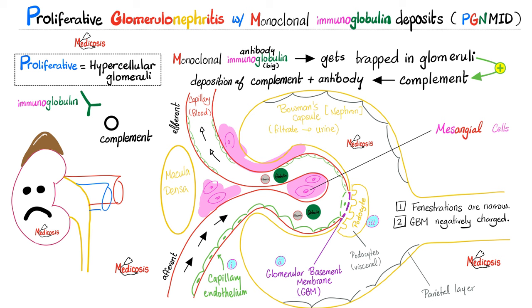So this is what happens. Monoclonal antibodies will get trapped in my glomeruli because they are big, because they are globulins, and globulins are big. And when they get trapped, guess who's going to come and help them? Complement proteins. Now, not only are these abnormal monoclonal antibodies attacking my kidney and getting deposited into my kidney, the complement is doing the same thing as well.